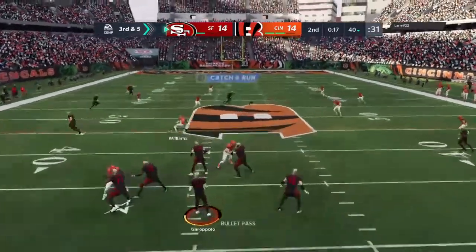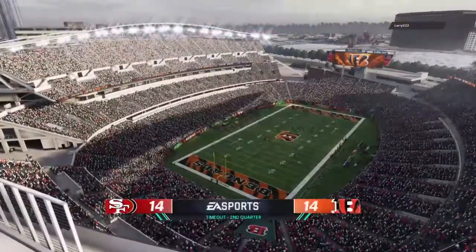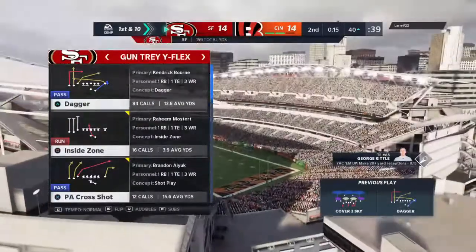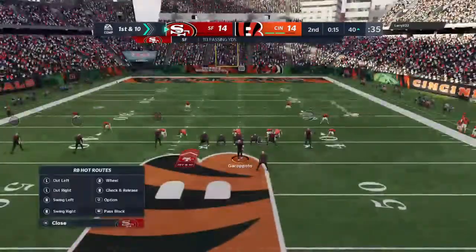Again, it's Garoppolo. And they've got it well across midfield, down to the 40 before it's all said and done. Now the Niners are going to signal for their third and final timeout, as it'll come with 15 seconds to play in the first half.